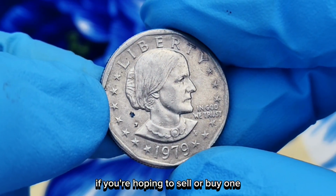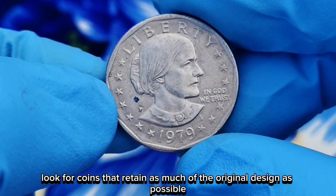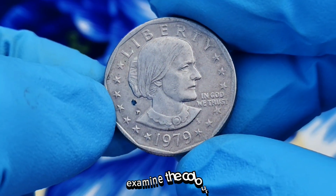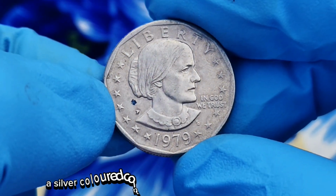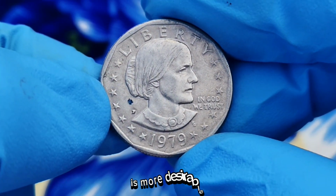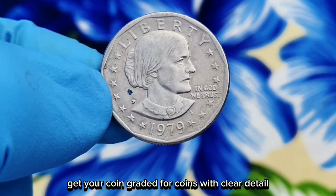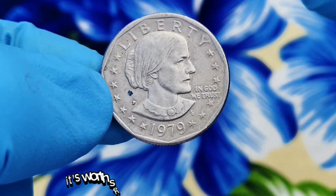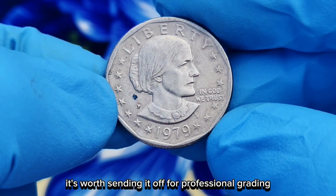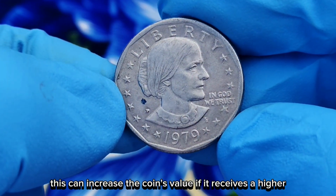If you're hoping to sell or buy one, look for coins that retain as much of the original design as possible. Examine the color. A silver-colored coin that has not tarnished significantly is more desirable. Get your coin graded. For coins with clear detail, it's worth sending it off for professional grading. This can increase the coin's value if it receives a higher grade.